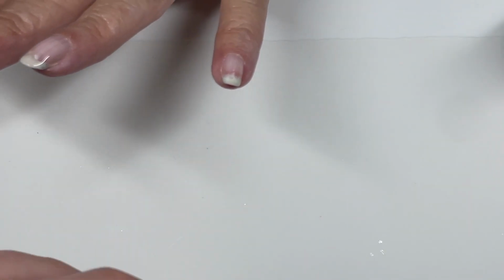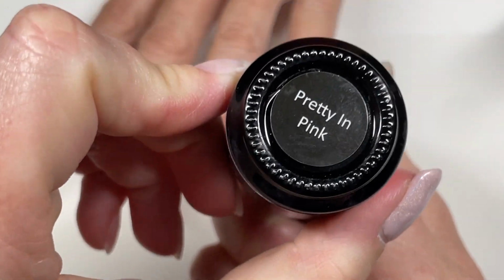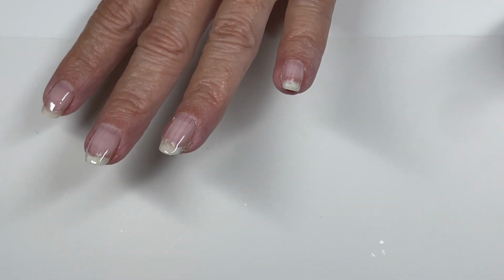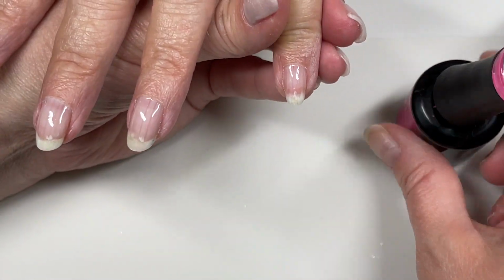Let's go ahead and zap you. And pink on this pinky as well. Which one? This was pretty in pink. Ladies and gentlemen, folks, whoever's watching the video.